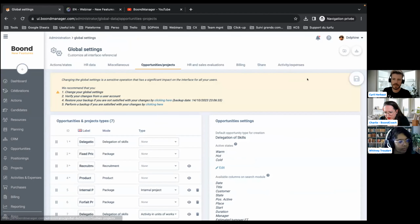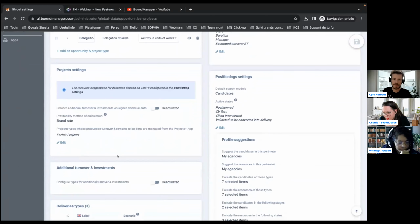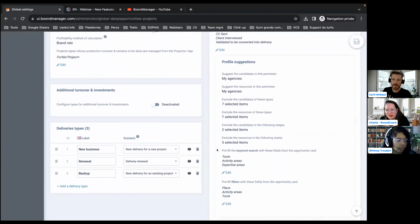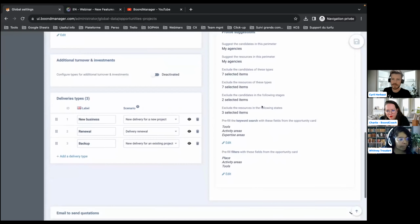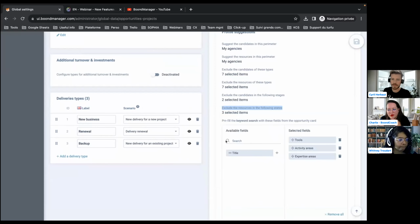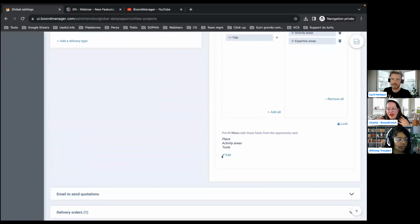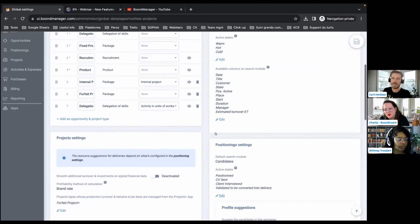And if you go further down, this is where the magic happens. Normally here, positioning settings, so profile suggestions. So here you can set the automatic kind of filter. So which parameters for candidates and for resources, if you need to exclude some stages, if you want a specific filter, like activity area or expertise, to be keyword or to be filter, that would be where you can set up the configurations for everybody all at once. So that's always a good first step to start using the Boond Suggest.